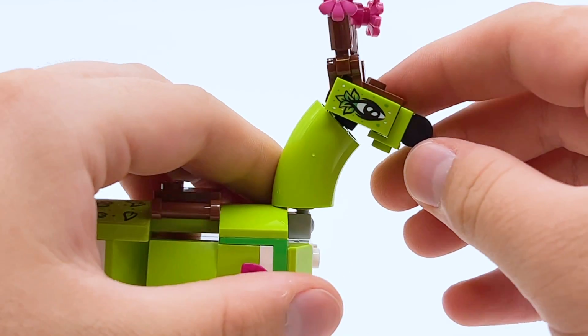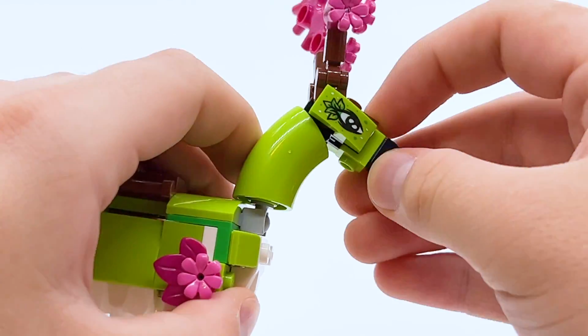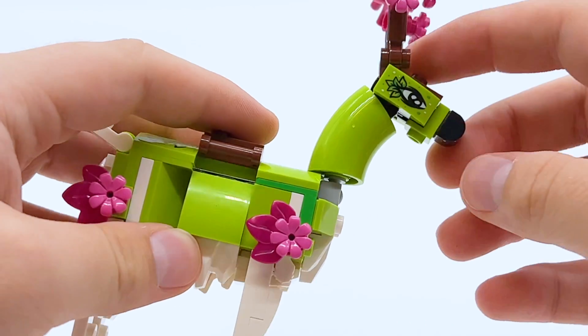I also kind of wish there was a proper mouth here because there's like printed eyes and everything, but yeah, just a nose at the front. And that just makes this entire build feel a lot less expressive. So yeah, I don't know about this one. You guys have to let me know in the comments what you think of it.